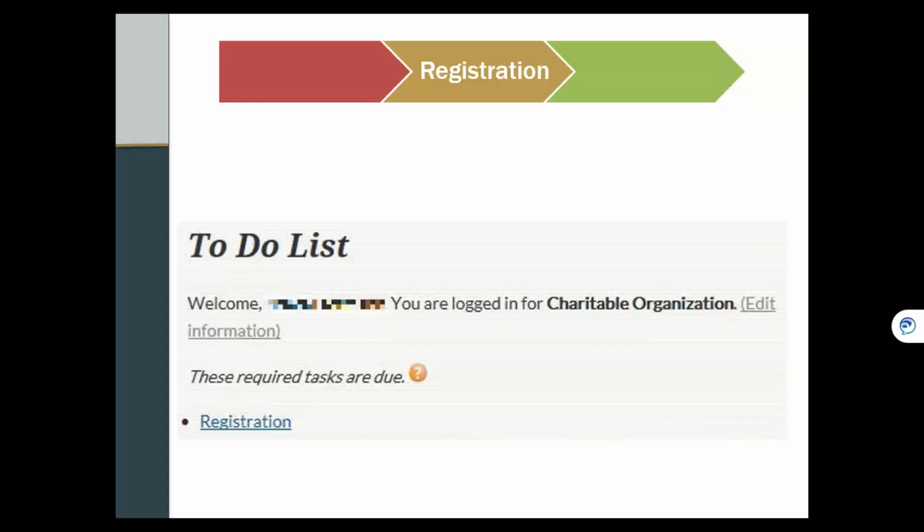Many of you will not be the first treasurer. Your organizations have been in operation for a while. You're picking up the pieces and you're going to be logging in. Now, if you do see registration, that means it still needs to be completed. So it's important to pay attention to what you see on the to-do list. To complete the registration, you'll click on registration and proceed to answer the questions.